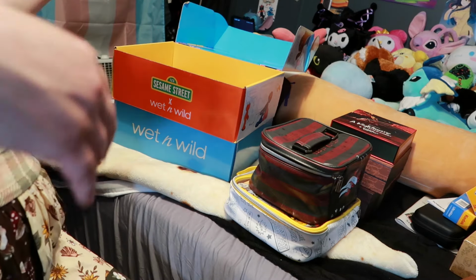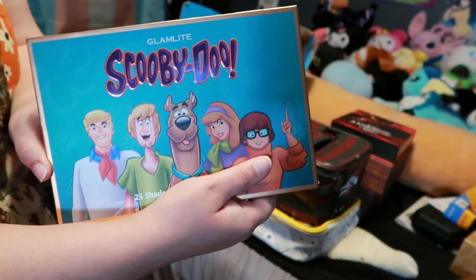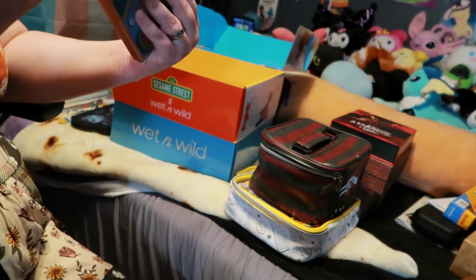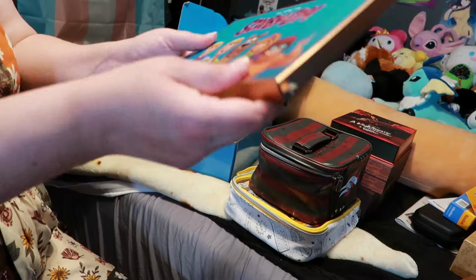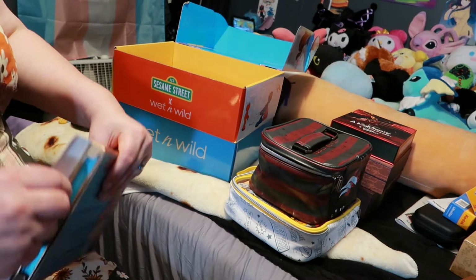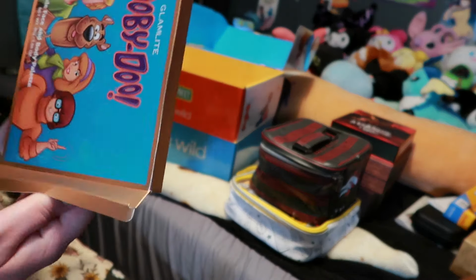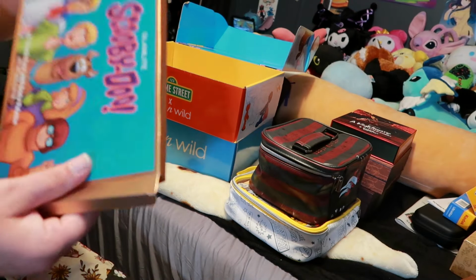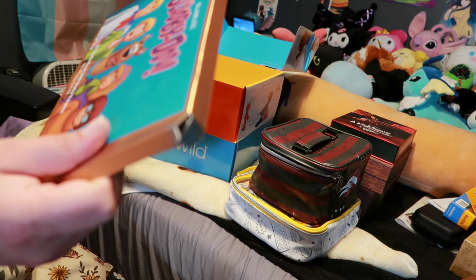This one I got from Glamlite. I've been loving their collections as well. I hate that this box ripped, so I think I might just throw this box away, because I'm better off keeping palettes and boxes anyway. If I'm constantly opening this, it'll end up wearing out anyway.